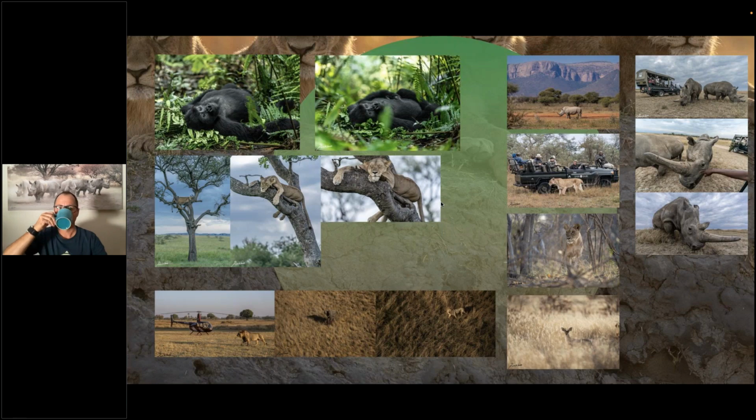Or when we're with the gorillas, we're allowed to move around. Yes, you may have to ask the local guide so that you don't step on a baby gorilla, because that would end your life pretty quickly. But you know, being conscious of what's in the background will also impact the animal.